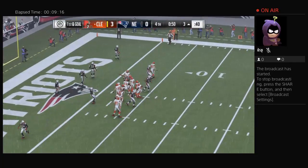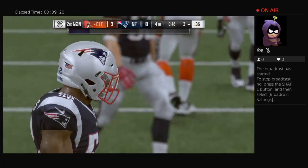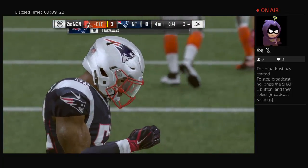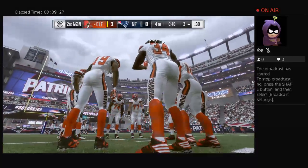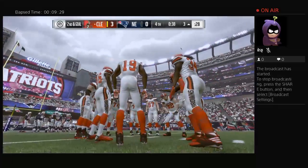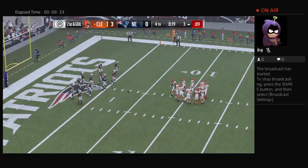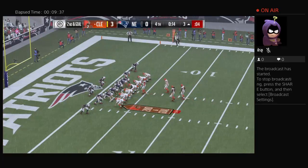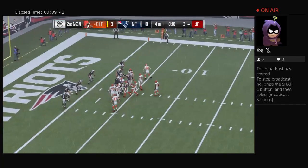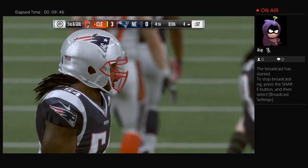The Browns in victory formation now as they take the knee. Griffin down to a knee, and that should be the final act in this game.